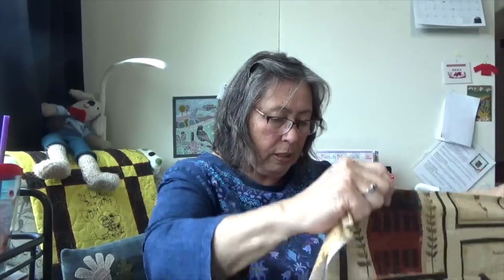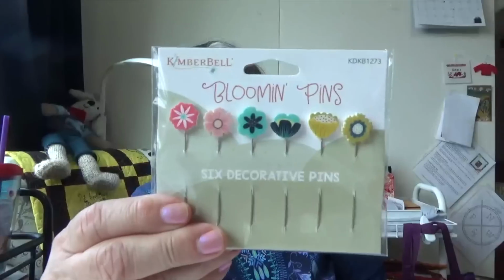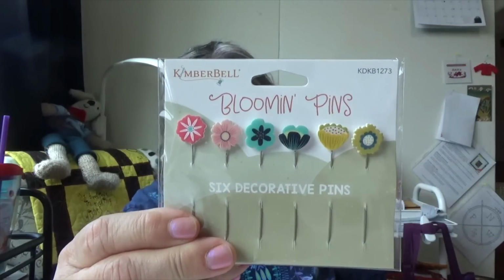Some of these I could use on the back of cross stitch, or make a little wall hanging, or any kind of stuff. And then when I walked out of the restroom, blooming pins. Yep, blooming pins. So cute. These are by Kimberbell.